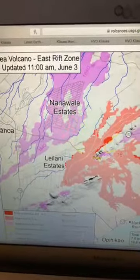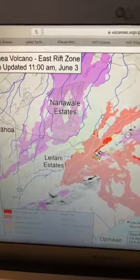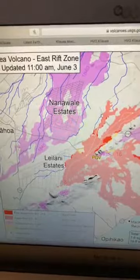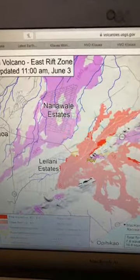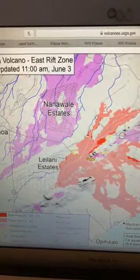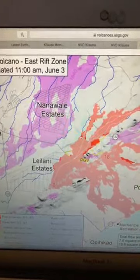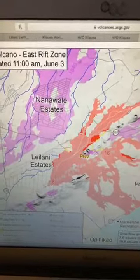Start packing things up. Get them ready to move if you have to, because as we've seen in this eruption so far, once that threshold is reached, things can change very quickly. I'm not saying it's going to go there. I really hope it doesn't. But if it does go anywhere else next that we don't expect, that's going to be the likely place. So no one panic, but it's all good for now. That's the area to start preparing. There's still plenty of time right now.